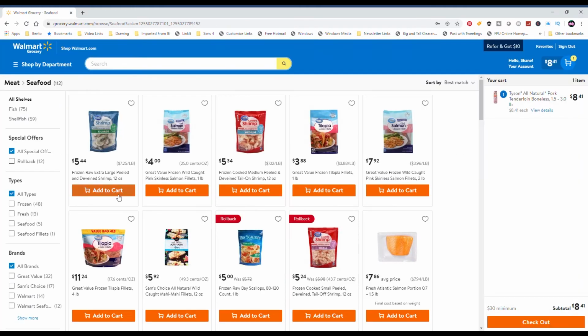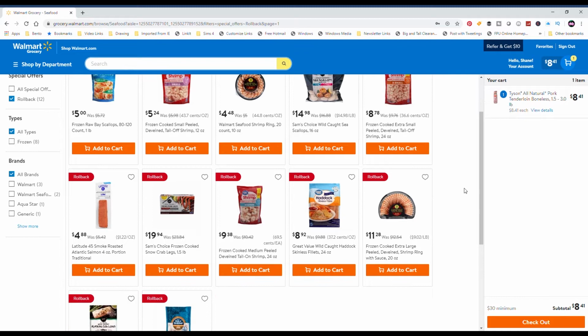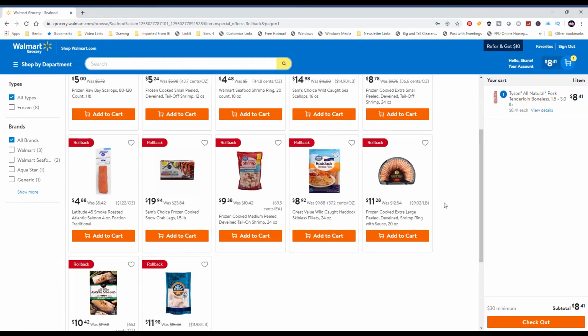Seafood. I'm really the only one that likes seafood in my family. So let's go into the rollbacks. Let's see what is on sale. It looks like shrimp. They put a lot of this on sale because we just had the Super Bowl, and a shrimp ring kind of makes sense for a Super Bowl. I'm not really going to be interested in shrimp for this particular shop.